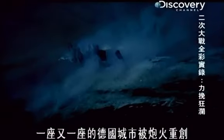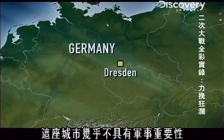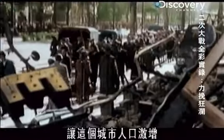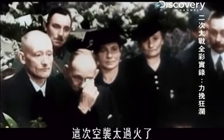So it was that in late 1944, Britain returned to carpet bombing. German city after city was hit and devastated. Then, in February 1945, Harris attacked Dresden, a city with virtually no military significance. The city's civilian population had been inflated by refugees fleeing bombing raids elsewhere. Yet Harris seems to have had no regard for civilian life. The city is flattened. It was a raid too far.